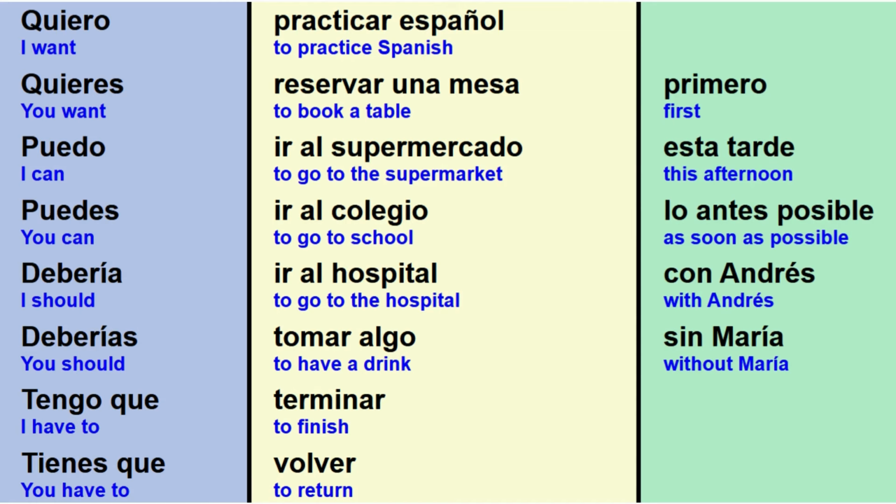So what would it mean to say, just looking at the final two columns, ir al colegio esta tarde. To go to school this afternoon. How about tomar algo primero? To have a drink first. Actually, let's change it to we will. What does this mean? Tomaremos algo primero.